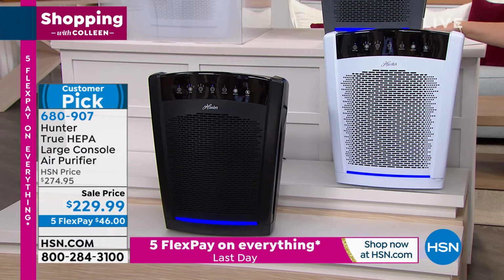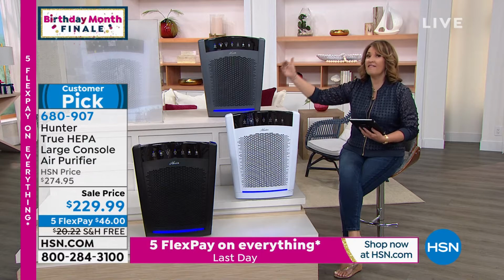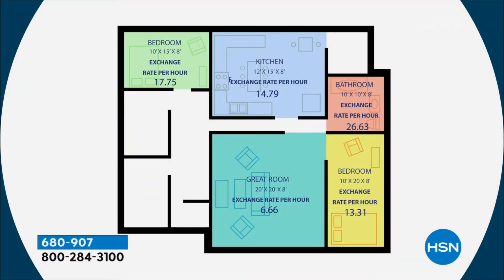And bottom line, you guys, it's going to clean the room. It's going to clean the air. It's an air cleaner that works. 2,000 square feet. That's a big room. So if you have a kitchen, eating area, family room, a lot of people have open concept now where you're covering several living spaces in one. You can see, this is going to cover 2,000 square feet. That's a big space.